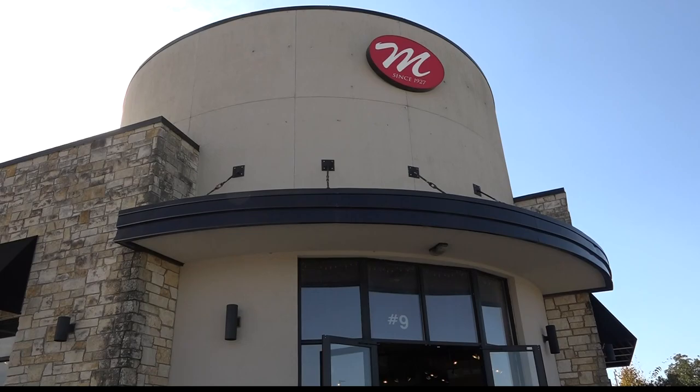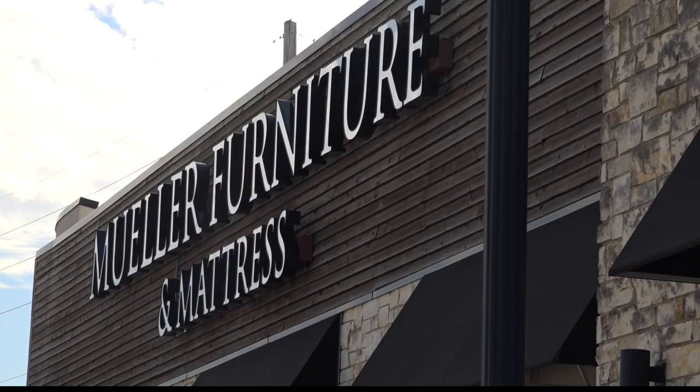And now through November 16th is a great time to buy at their Lake St. Louis store. We're having a sales tax discount, so that's an immediate promotion, an excellent deal. So you save the sales tax amount on everything in stock that we have at Mueller Furniture. We have a huge selection of inventory ready for immediate delivery.